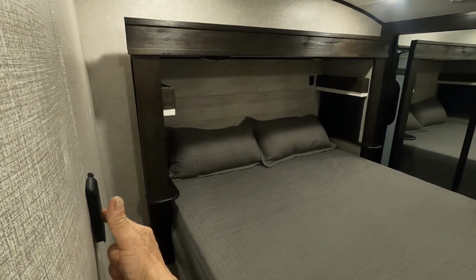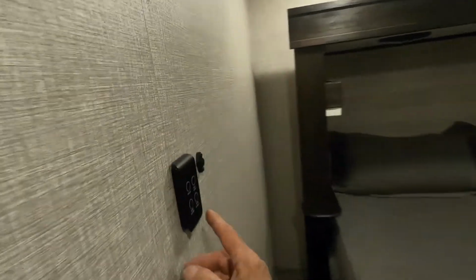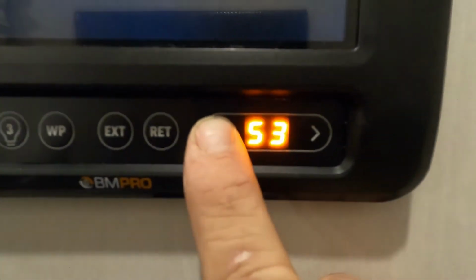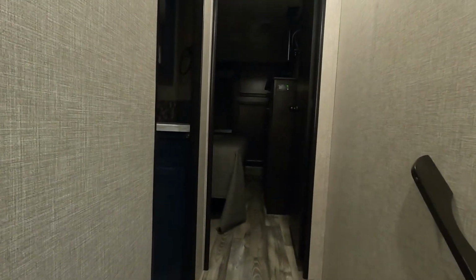It's a short slide, so I'm going to stop right there. Shut this light off. Come down to my control panel. Go down here to slide 1. Hit retract, and that's going to be that bedroom slide.